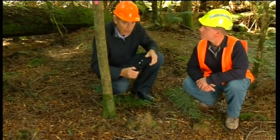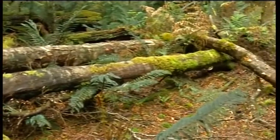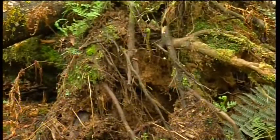That's pretty good. And floods, I understand? Yeah, when the Arthur River comes up, this area will flood again, soil disturbance, or when a tree blows over with a root ball, again, the soil disturbance.